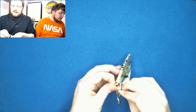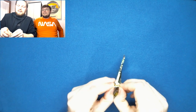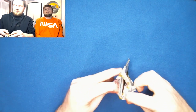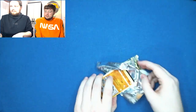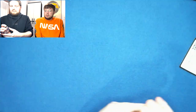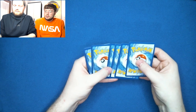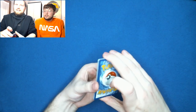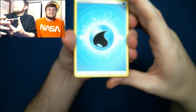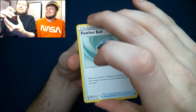All right, the last pack from the Eevee Evolutions box. Can we get some luck for the last pack? Ladies and gentlemen, boys and girls, welcome back to the... Oops. All right, Brian, what do you think? You think we can get some last pack magic? Yeah, because this is grass. Dang it! Luck does not seem to be on our side.